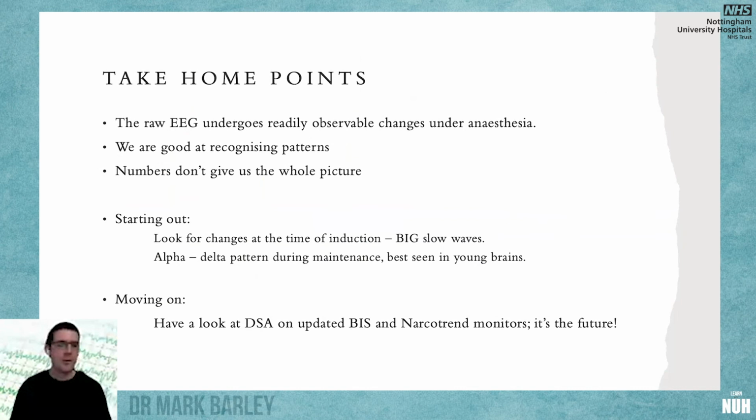And then finally, some take-home points. I hope I've demonstrated that the raw EEG undergoes some readily observable changes under anaesthesia, and that we as anaesthetists are good at recognising patterns. It's pretty much what we do, isn't it? Pattern recognition. The numbers that we use don't give us the whole picture, and I think I've demonstrated that.